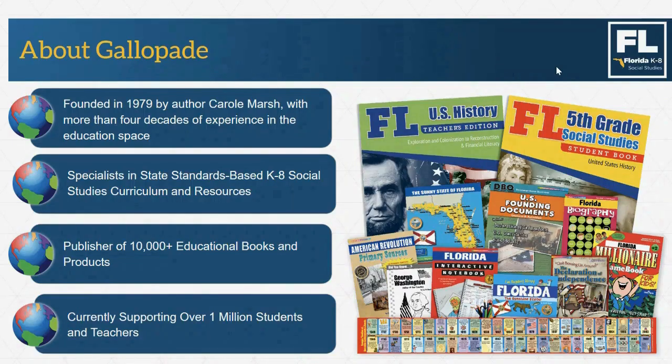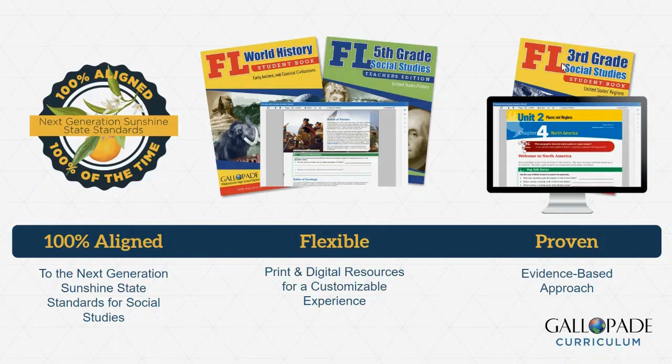A little bit about us. We've been around for over 40 years, providing high quality social studies, state standards based materials. We've published over 10,000 educational books and products, and we support over 1 million students and teachers. Our Florida curriculum is 100% aligned to the next generation Sunshine State standards for social studies. It's flexible with both print and digital resources so you can customize your experience to your classroom. And we have a proven evidence based approach that we'll look at today.